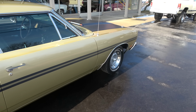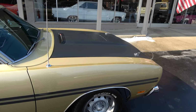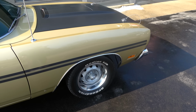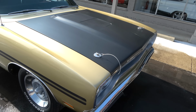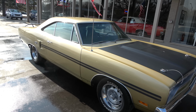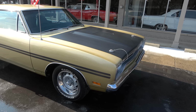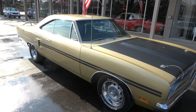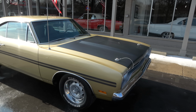Factory 440, 4-speed car, Dana rear end, air grabber hood, which I love. I think it's the coolest option Chrysler ever put on these cars. Factory black interior, and like I say, just killer. 70 GTXs are tough to come by, and when you see how nice this car is, it really limits your pick of finding these things.